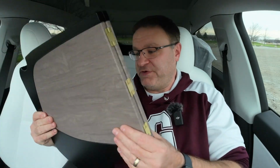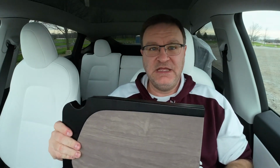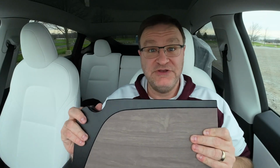But here it is. So this is the foldable tray table from Jowua, and it is hefty. By that, I don't mean it's massive, but anytime you buy something like this, you're thinking, what's the quality going to be like? I've seen some pretty cheap plastic ones out there. And I got this. It is the real deal. Even my wife made a comment on it. She said, wow, you've got this kind of faux wood thing here. And this is plastic, but there is nothing chintzy about this.